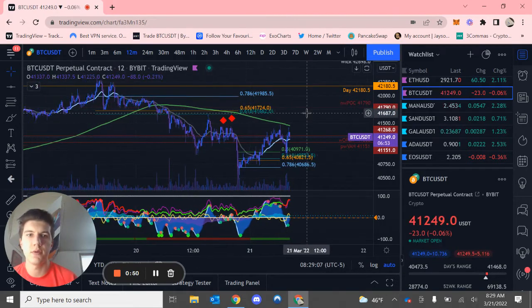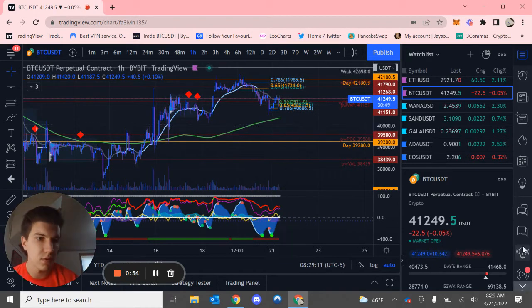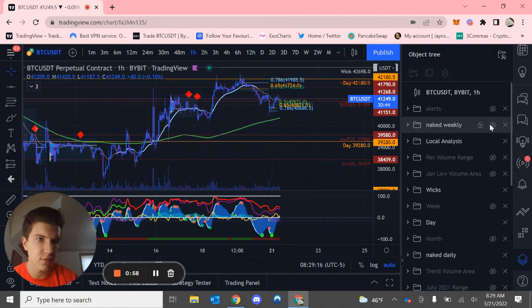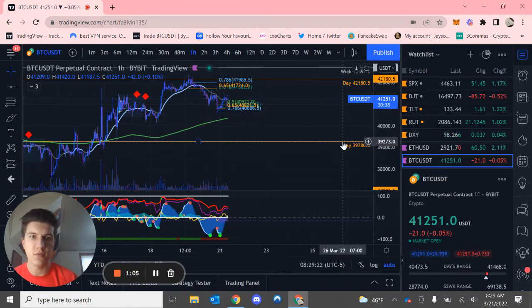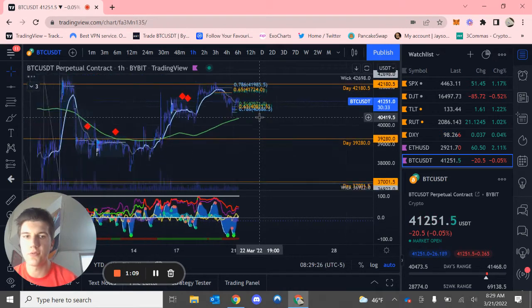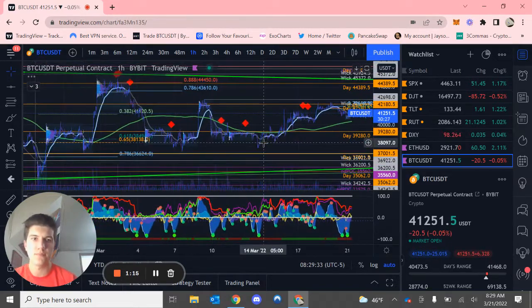Just coming up higher, going to the 1-hour time frame. Let me turn off some things. Okay, here we go. We could get a bounce down to 39,000 possibly, and just looking even lower, we could get a bounce down to 37,000 to maintain that bullish structure.